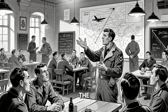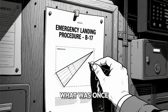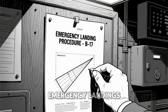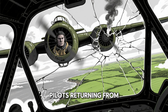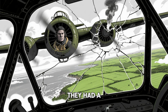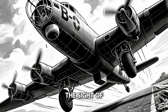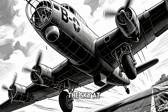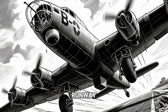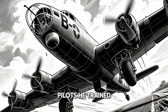Soon, word of the Kelly method spread throughout the 8th Air Force. What was once dismissed as a suicidal stunt became official doctrine for emergency landings. Pilots returning from missions with heavy damage and failing engines knew they had a fighting chance if they could just make it back to England. The sight of a B-17 dropping out of the sky at a sharp angle, only to gracefully touch down on a short runway, became a testament to Kelly's genius and the skill of the pilots he trained.